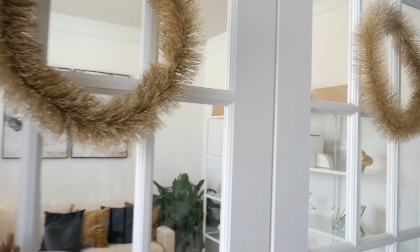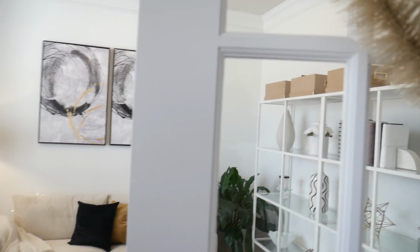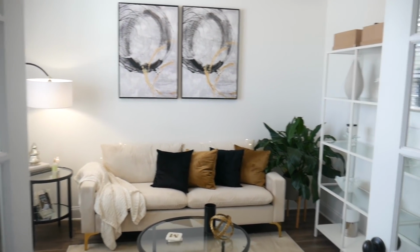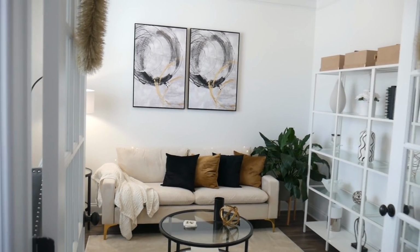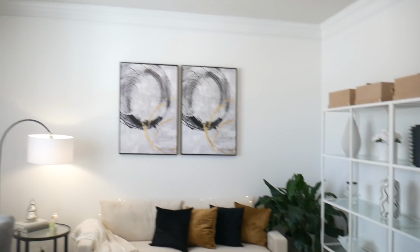So I do have French doors. I sometimes will keep them both open. I don't know, it's like a vibe. So sometimes I will just have them both open and, you know, kind of leave it like that. But anyway, yes, I have French doors.